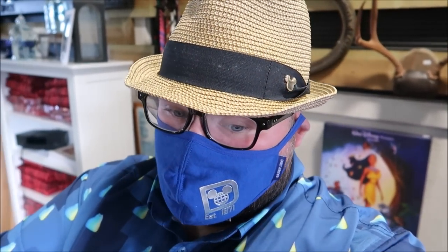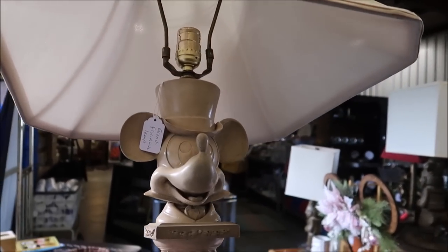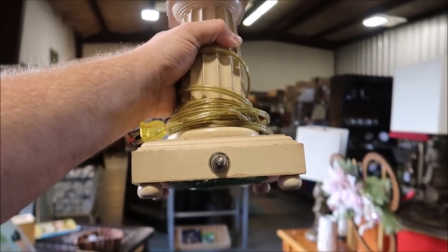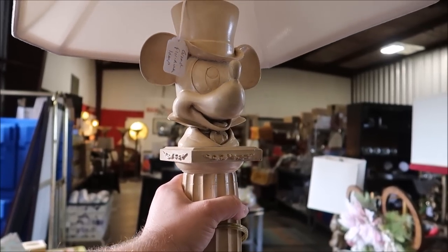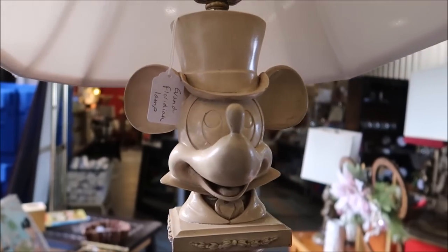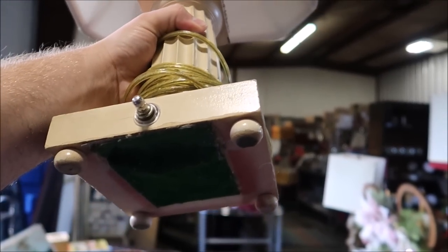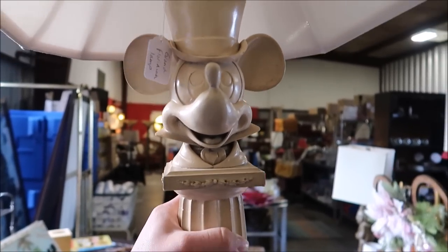Earlier I was telling you about the Grand Floridian and how I love the different history of the resorts, and this is a really cool piece too because I don't see many of these at all. These are lamps from the Grand Floridian, and look at Mickey on them with the top hat and everything. This is amazing. Like I said, I think this is a very rare find, and if you do find them, usually the nose is broken off of them. Wow. $485 for this. Honestly, I think that's worth every single penny. It's heavy. It's very heavy.